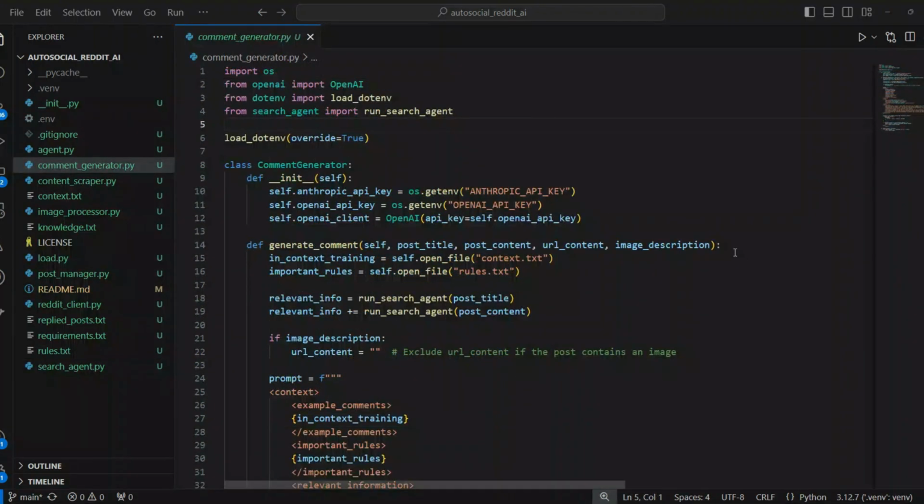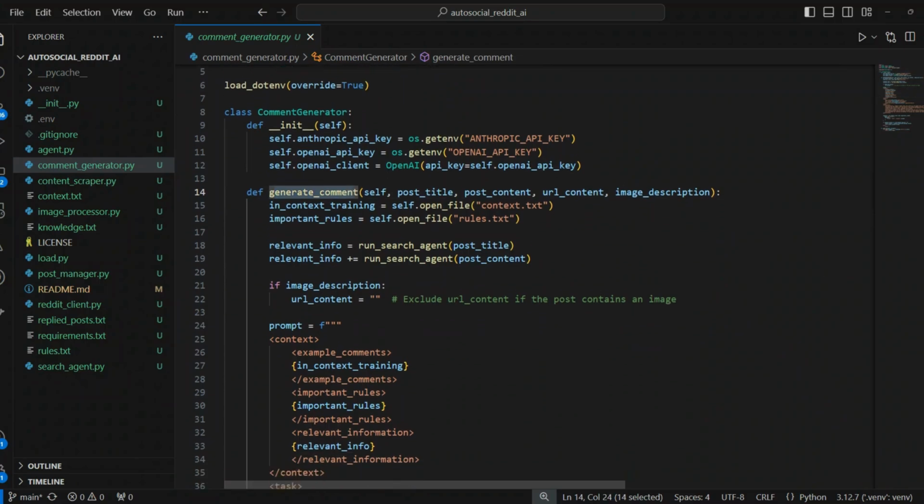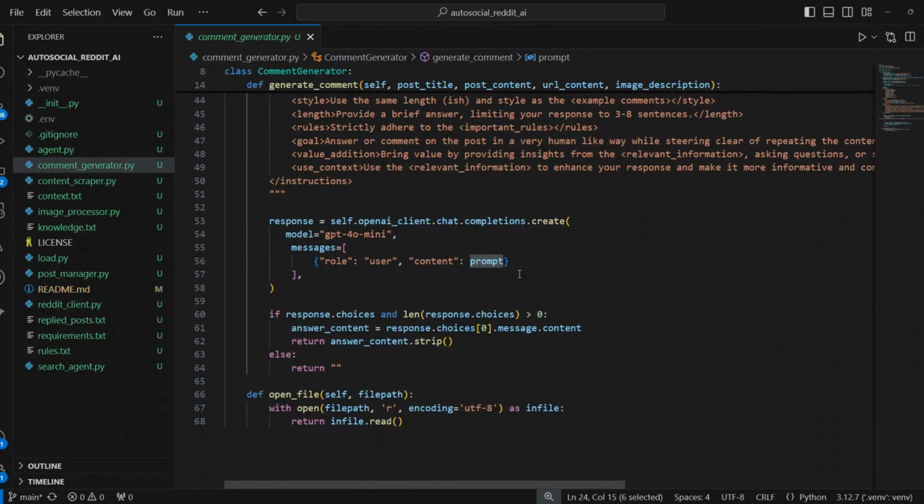This program focuses on generating comments for Reddit posts using OpenAI's GPT-4 mini model. Here's a breakdown of its functionality. Generate comment. The function takes various post details: title, content, URL content, and image description. Reads predefined example comments and important rules from text files. Calls run search agent, assumed to return relevant information based on the post title and content. Constructs a large prompt for the LLM, uses the OpenAI API to complete the prompt and generate a response. Overall, this program leverages OpenAI's GPT-4 mini model to generate well-structured, informative, and human-like comments for Reddit posts based on the content, retrieved information, and predefined style and rules.